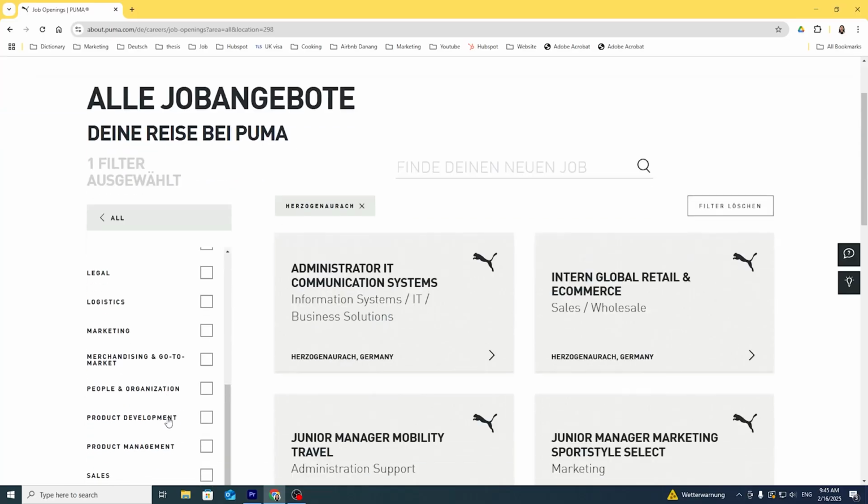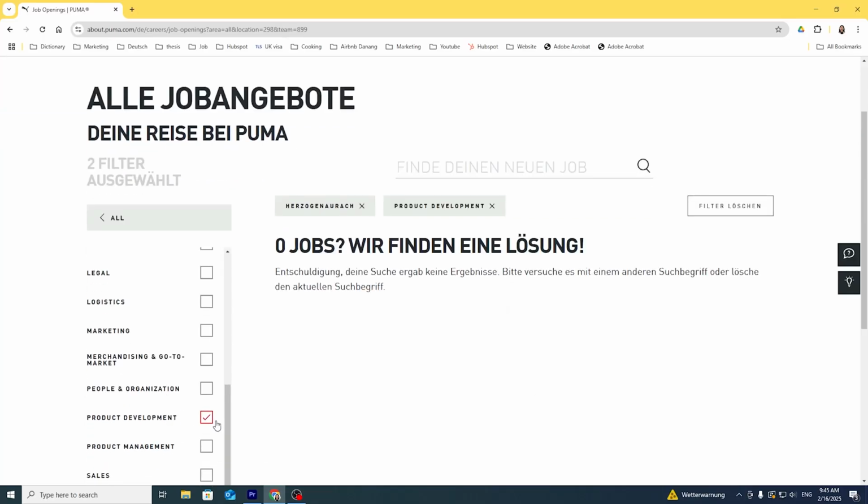Number 6. Speculative application. Initiativbewerbung. So what if you check a company's website and there's no job for your field? Don't just click away. You can still send in a speculative application. In German, it's called Initiativbewerbung. A lot of companies actually like it when candidates take the initiative. They may even consider you for a position that isn't listed yet or keep you in mind for future openings.